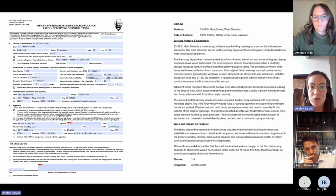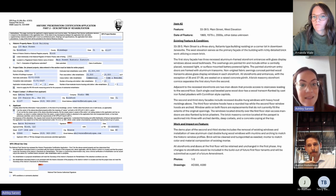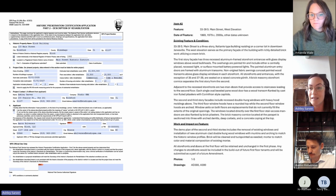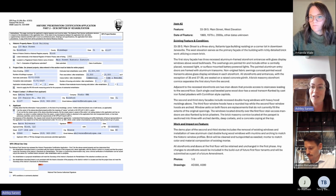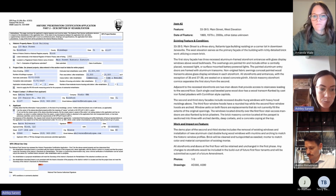On the right is just a snippet of one of the narrative sheets. Like I mentioned, we're going through and describing each feature. In this case, this is the west elevation of the building, and you can see that just describing the west elevation is a one-page endeavor. So we're doing that for all of the elevations, all of the floors, every tenant space. We do it for the roof, and we do it for all of the interior spaces.